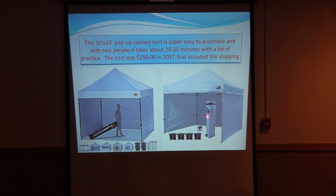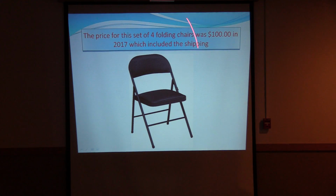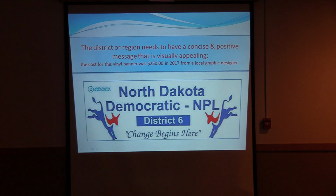First we started with the tent. And this is self-explanatory. It's a vinyl table, 8 feet by 30 inches. It's very light, weighing in at only 37.26 pounds, very easy to carry and set up. The cost was $55 in 2017, and that also included the shipping. Once again, self-explanatory, a folding chair, it is padded. The price for this set of 4 folding chairs was $100 in 2017, which included the shipping as well. Total time from initial order to getting the finished product was about 1 week.